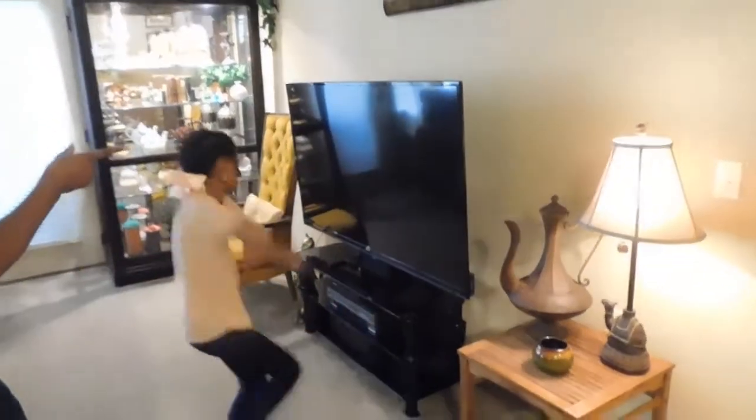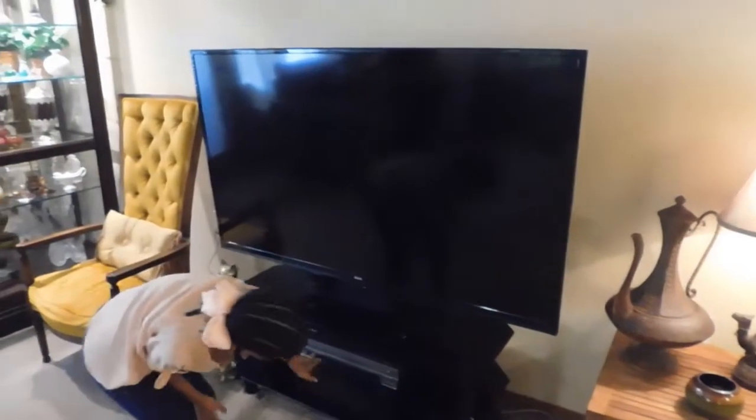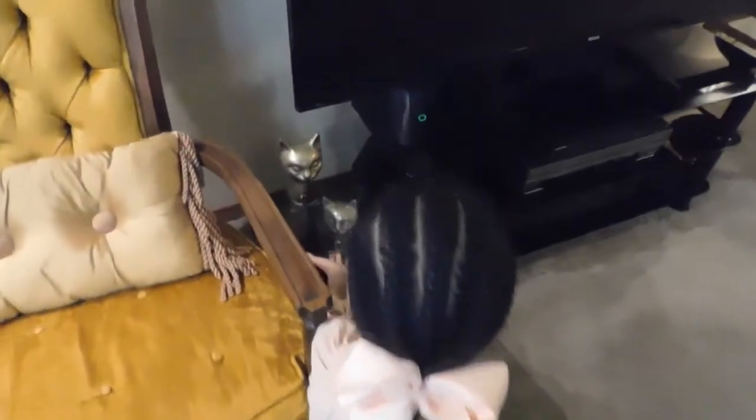Here's the giant TV. Giant. And then we have a DVD player and, you know, some more stuff. Next to the TV we have the cutest vintage cats. That's my favorite part of the living room. These cute little cats. They're so cute.